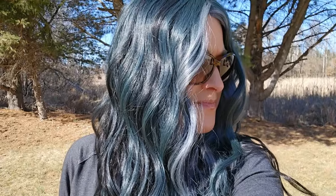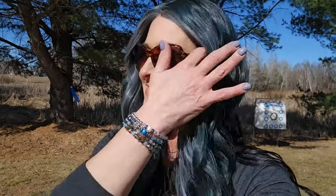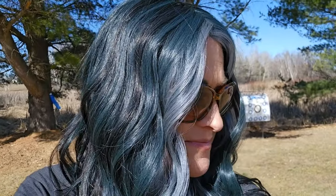All right, cosmic teal. I think this is a stunning color. Look at that length though. I haven't reviewed this one yet. I just did the unboxing. Taking advantage of the sunlight. What a fun fashion color. Getting up close. All right, there you go.